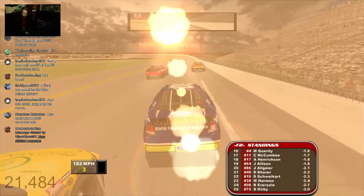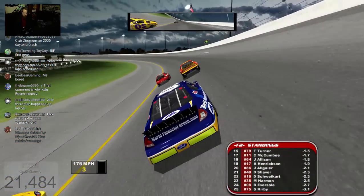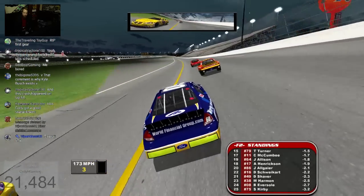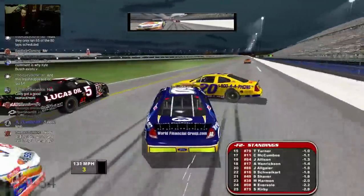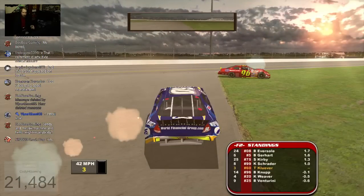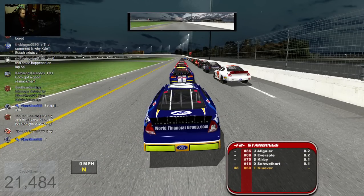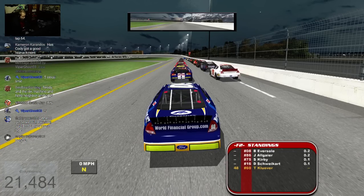I don't know how big of a pileup this one's gonna be. The furthest car back is 2.5 seconds, so they're not very spaced out. Alright, so we're gonna pretend the 20 clips me. Nope, that was a fail. Not even gonna watch a replay of that one. Want the cars to be a little more spaced out than they were that time.